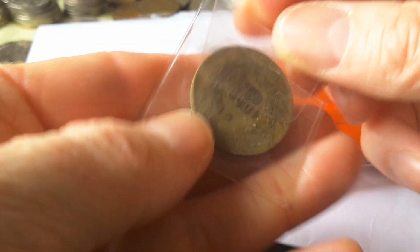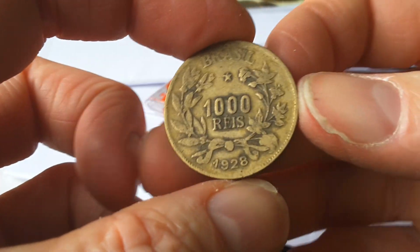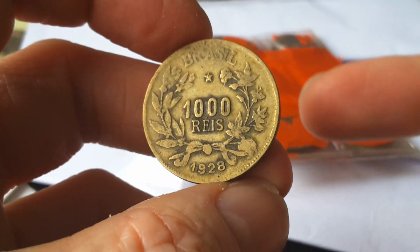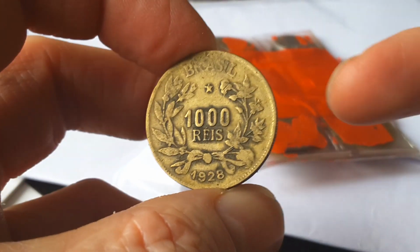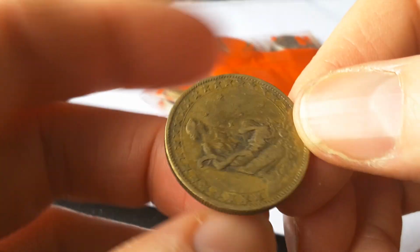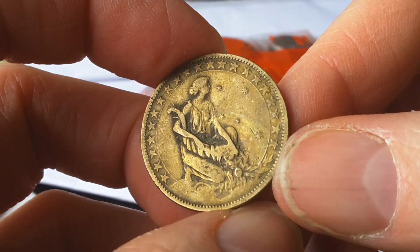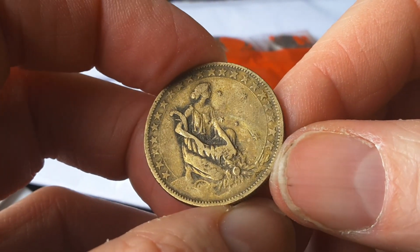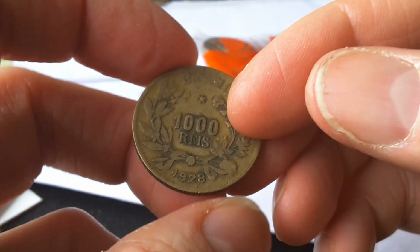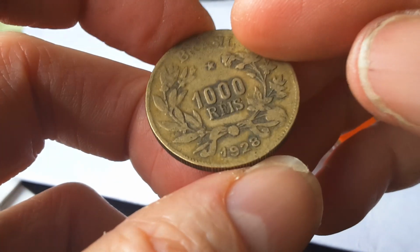And what do we have? So the first coin I have, I didn't even remember. Brazil, 1000 Reis, 1928. So this is when they used the coinage that was developed in Portugal, the Reis. And here we have Brasilia, probably. So it's a nice coin, milled. So 1944, from memory, they actually changed to Cruzeiro.